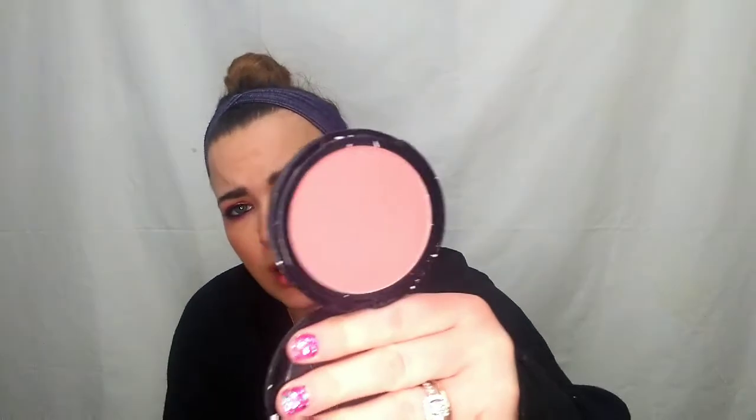And then my go-to blush, which is my favorite blush ever. It is by e.l.f. and it is in the shade Always Rosy. I'm actually really surprised I haven't hit pan on this yet because I literally use this every single day. I have not used another blush in the longest time.